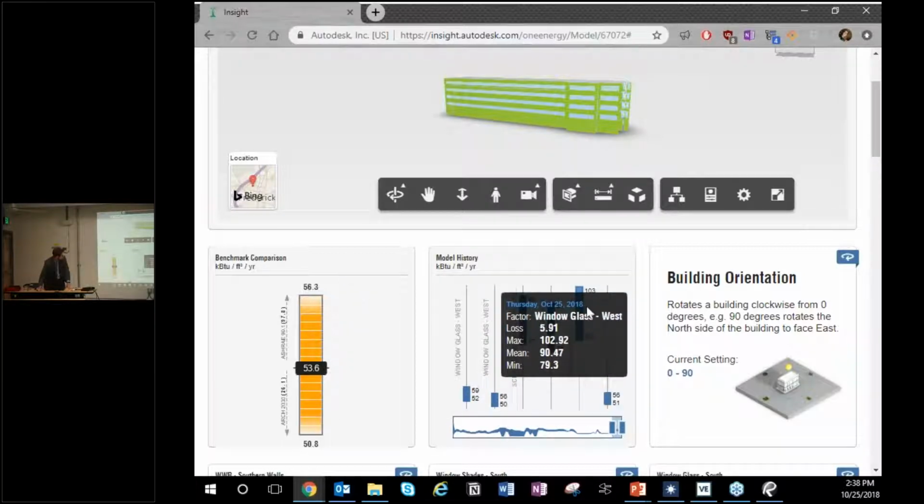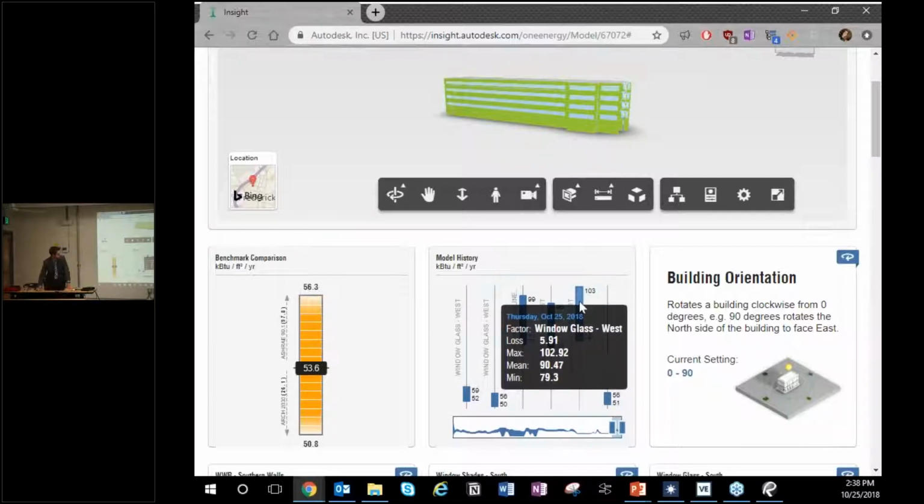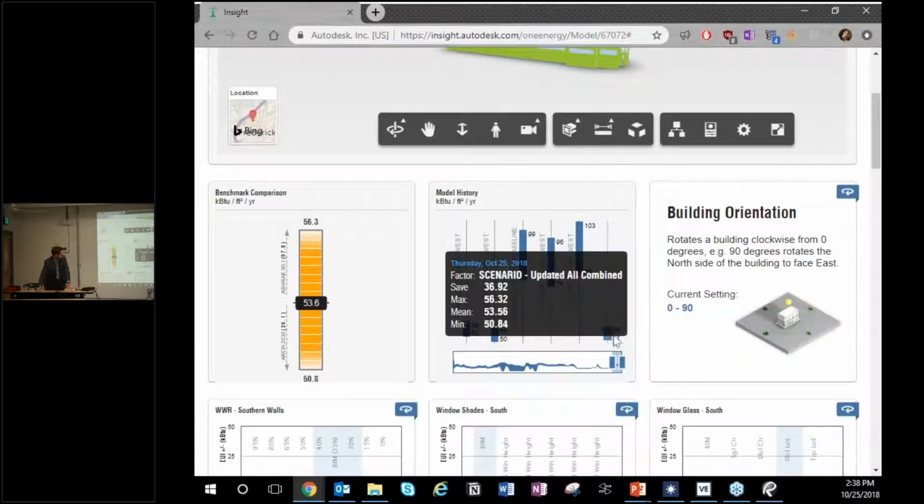It went from 90 something, I think it was before. And you can actually see that as you step through these scenarios, each of these bars in the middle here is your model history. So as you're making changes, you can track the history or impact you have on the model, as well as the range of options. It's really doing an averaging of your conditions, and it gives you kind of how much variability you have.